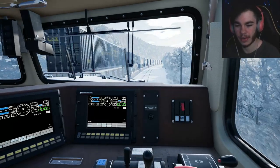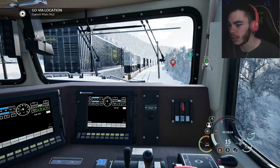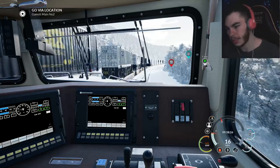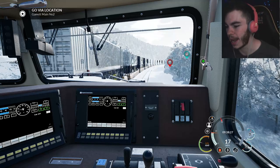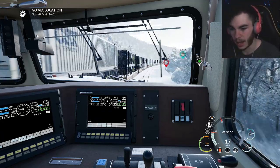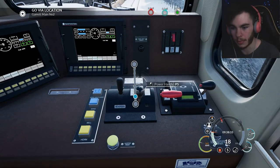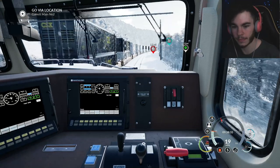Okay, let's do a nice little joyride here. I'm going to keep this up so I know where we're going. I hope you guys are having an awesome day. Alan, welcome to the stream. We have 1.3 miles, and then we got a 45 zone. Let's actually speed this sucker up a little bit more. Go P5.